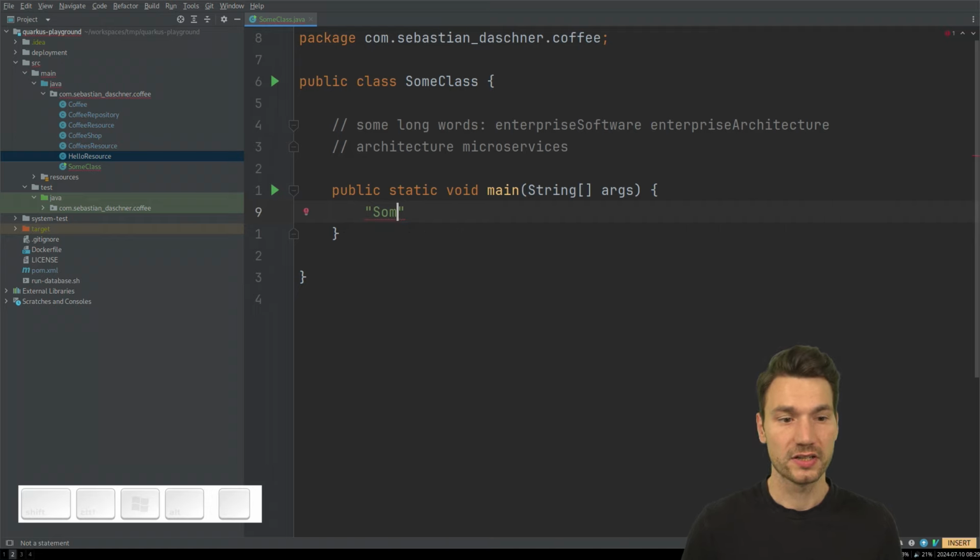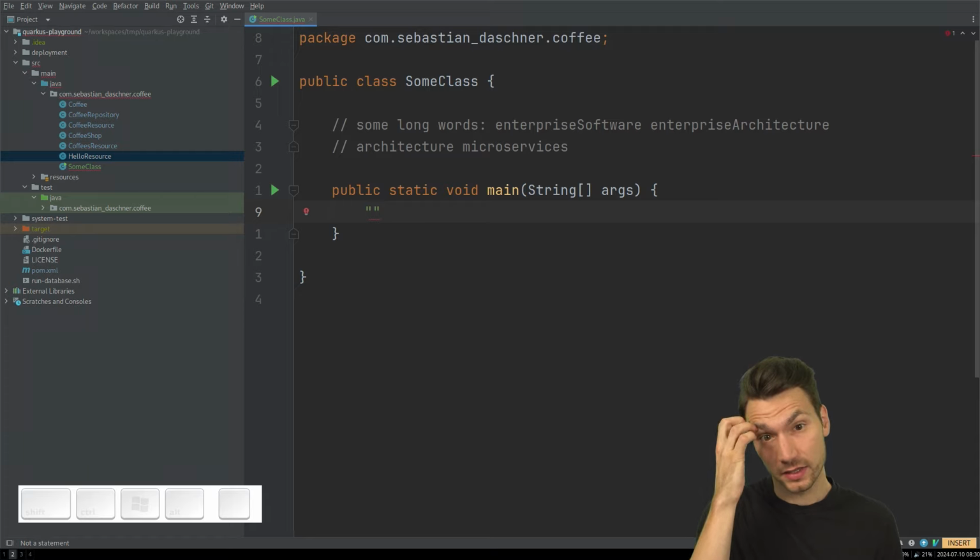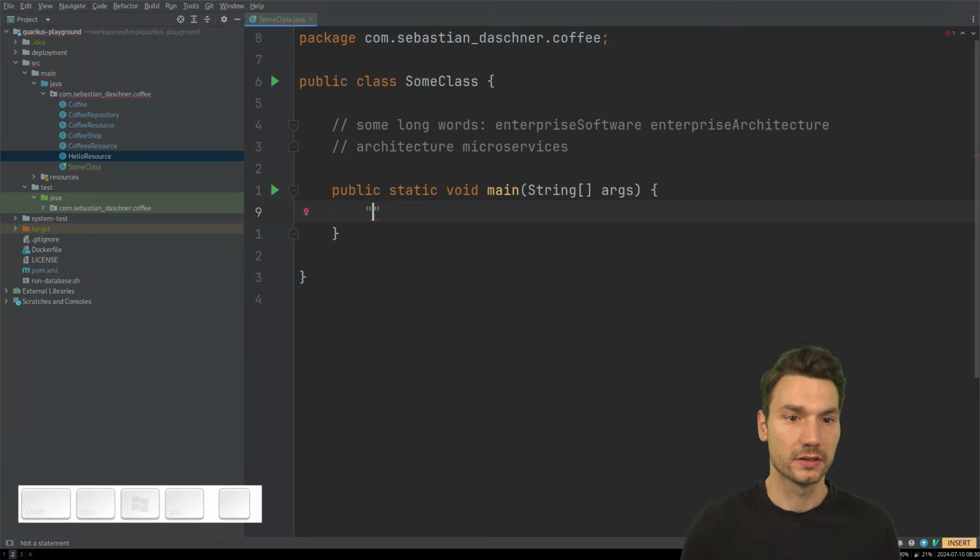Hippie completion is alt slash. With this, you can cycle and autocomplete the words that are currently open in your file here, or actually in all of the open editor tabs. So for example, if I type some longer words here, and this is really helpful when doing technical writing. I use this a lot actually when doing technical writing.